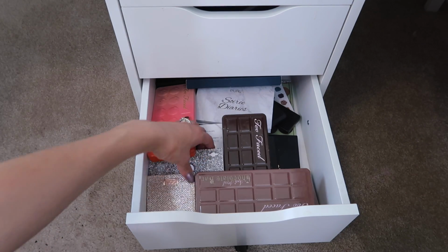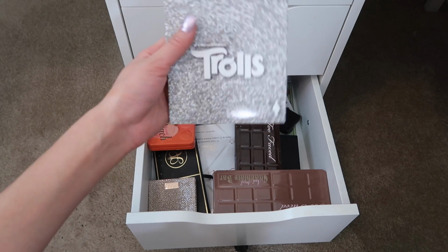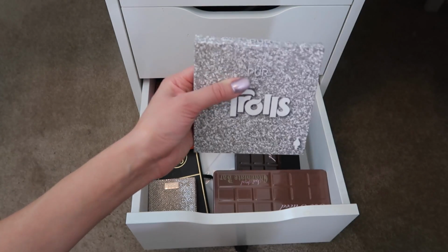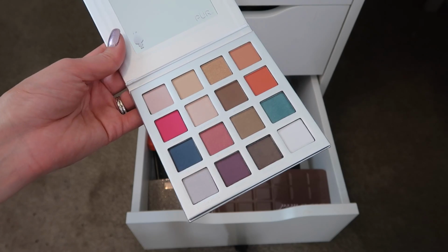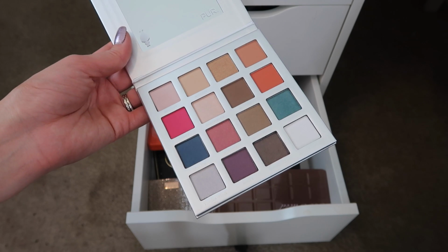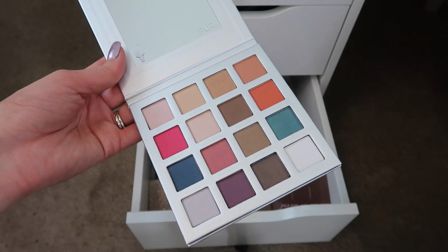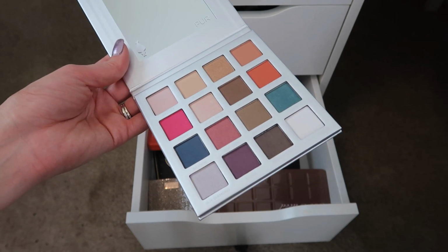And then I got this at BeautyCon the other day. They had it for like 20 bucks, and I was able to finally purchase it because I've been wanting this palette forever. It's the Trolls palette. I haven't even used it yet. Let me show you guys the palette. So I've had this for a couple weeks, but I have not even been able to touch it because there's been so many new releases and products to test out that I prioritize throughout the month. So I'm excited to finally play with this.